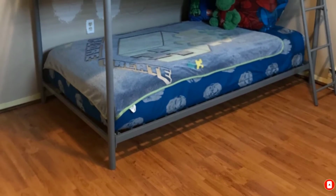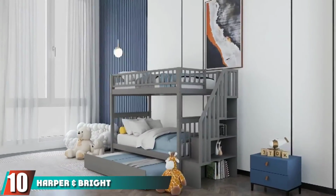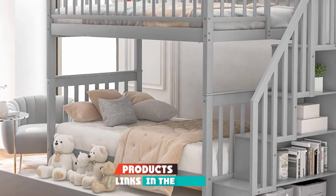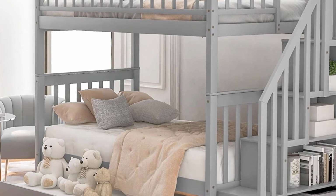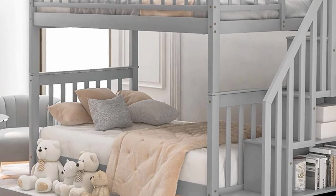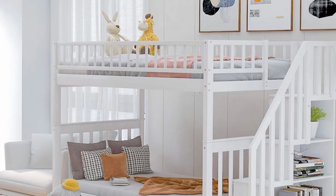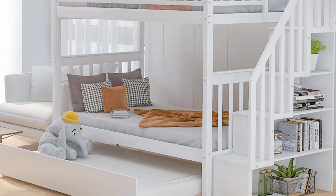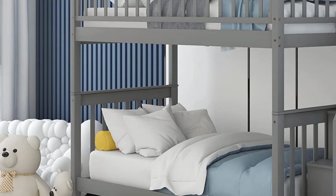Finally, the number 10 position is dominated by Harper and Bright Trundle Bunk Bed with Drawers. If you're after a basic bunk bed, but also want the safety of a staircase to the upper bunk, take a look at the Harper and Bright Trundle bed. There's a 4-step staircase which can be placed at whichever end of the bunk bed you prefer. The staircase has a safety rail on both sides and has drawers for storage in the top 3 stairs. For safety reasons, the bottom stair does not have a drawer.